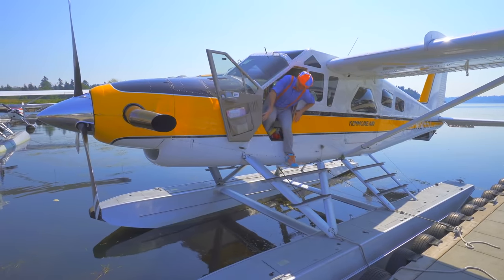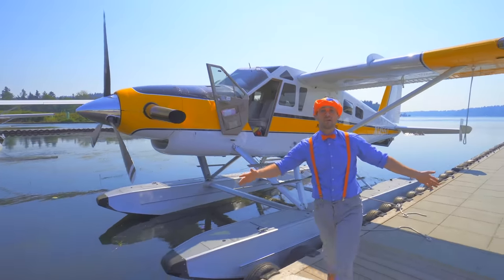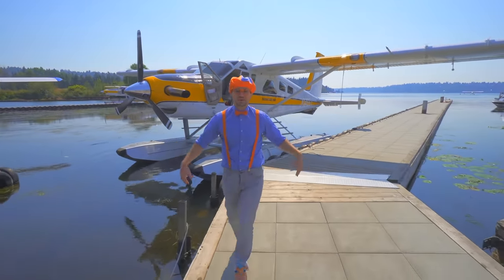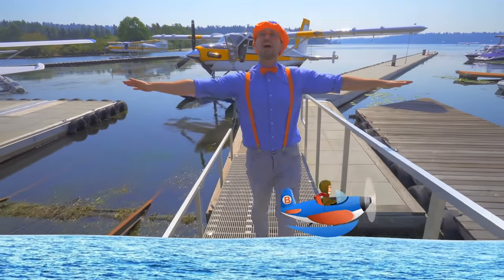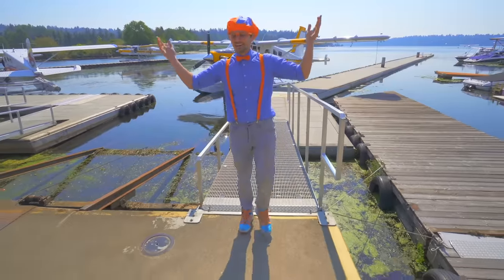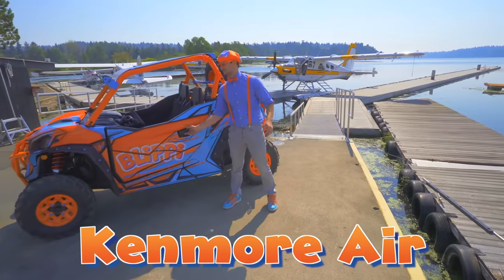Hello! Whoa! Woohoo! Seaplanes are so cool, because they can land and take off from the water and go way up in the air.